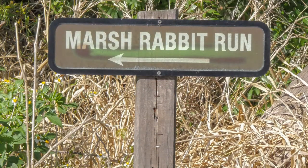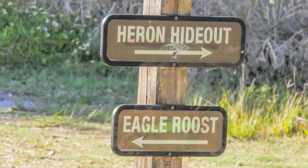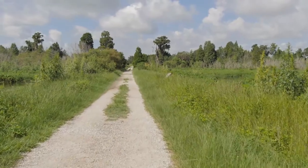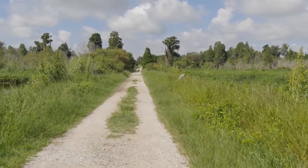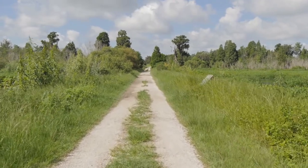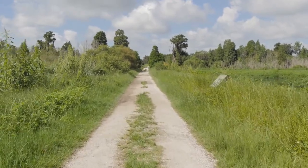Once we reach the intersection of Alligator Alley, Heron Hideout, and Marsh Rabbit Run, we will go left toward the south again and Eagle Roost Trail. Most of the trails at Circle B are what they call berm trails. This means it is a road wide enough for a vehicle, but generally about 25 feet wide or less in some cases, with water on both sides.